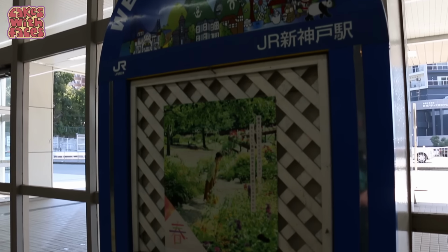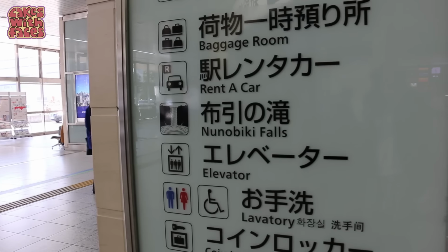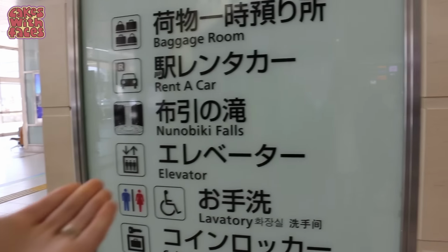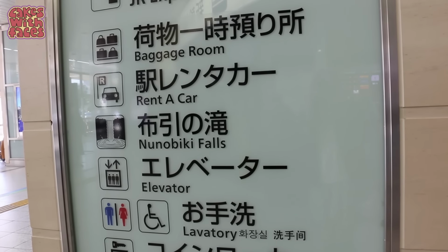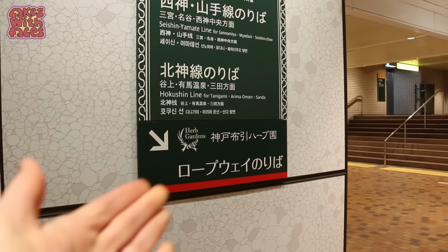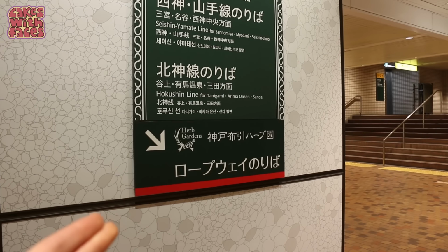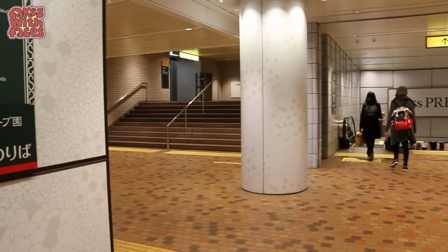Welcome to Kobe. Just spotted a sign to where we're going first, the Nunobiki Falls. They should be really close to the Shinkansen station. We've not been outside yet, we've just been following signs towards the herb garden, and these katakana say Ropeway Noriba, where you get on the ropeway, so we're following signs to that.